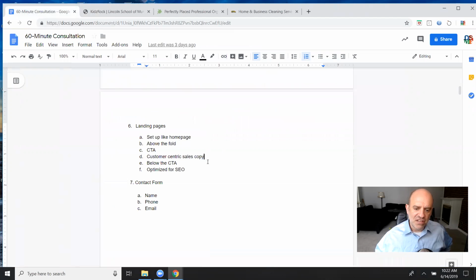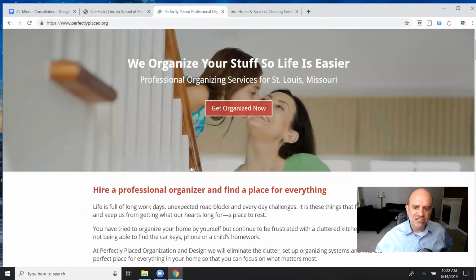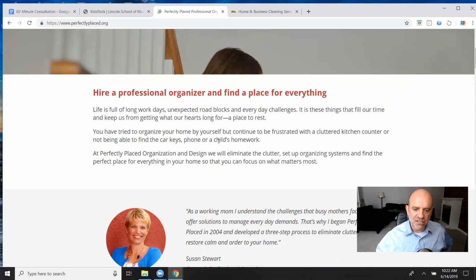And you want your sales copy to be customer centric. You're not so much talking about the features of your product, but how it's going to benefit the customer. So take a look at this. This is great sales copy. Okay, she organizes your stuff so your life is easier. So let's read her sales copy. Life is full of long work days, unexpected roadblocks, and everyday challenges. It's these things that fill our time and keep us from getting what our hearts long for, a place to rest. You've tried to organize your home by yourself. Your kitchen's cluttered. Here's a solution, Perfectly Placed. We'll eliminate the clutter, set up organizing systems, and find the perfect place for everything in your home so you can focus on what matters.